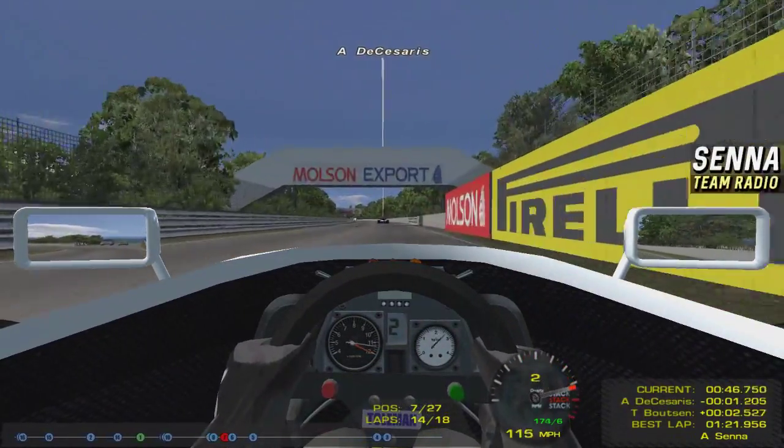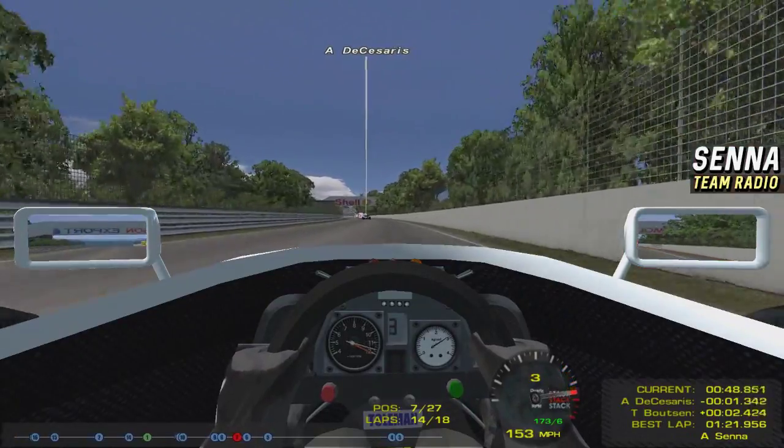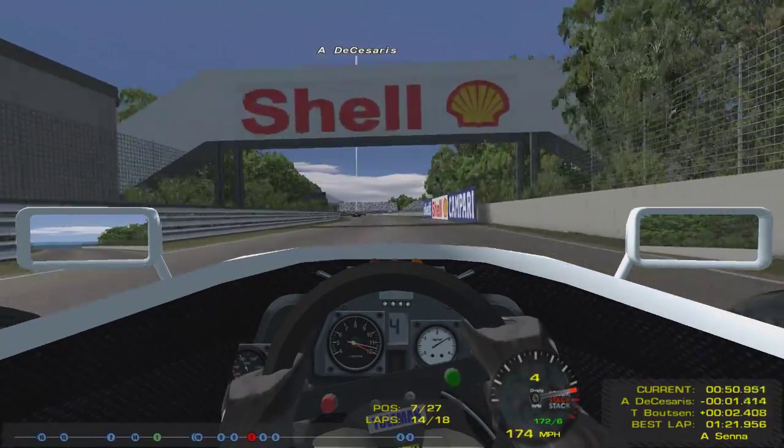Your brakes are critical, Ayrton. Try to manage them for the last few laps.